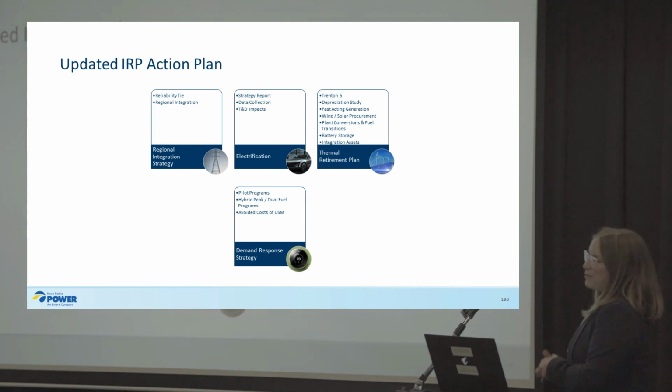And then finally, the demand response strategy, which supports all of the work to reduce the load on the system in the first place, to reduce the other requirements on the system. So I will stop there and see if there are any questions.